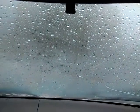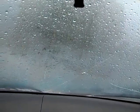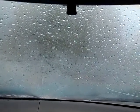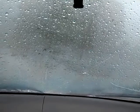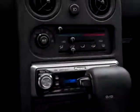Battery has a dead cell on it, and you might want to get a new battery. I've actually put a piggyback battery on with some jump cables, and it works just fine for me, but you probably would be better off spending your $60 or $80 and getting a brand new battery. That's about it.